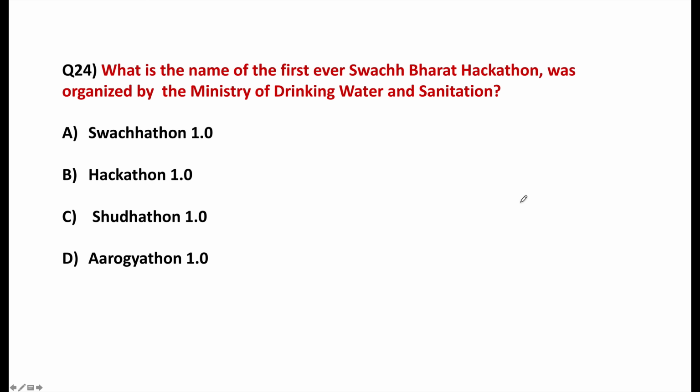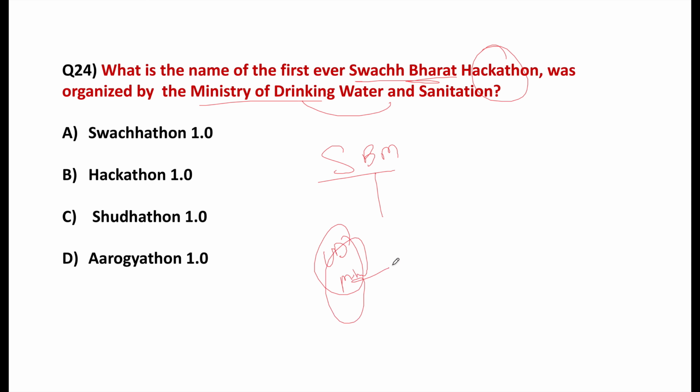What is the name of the first ever Swachh Bharat Hackathon that was organized by the Ministry of Drinking Water and Sanitation? Now, I also want to stress that Swachh Bharat Mission or Clean India campaign is run by the Ministry of Urban Development, which is now called Ministry of Housing and Urban Affairs, for the urban area, and the Ministry of Drinking Water and Sanitation is the implementing ministry for the rural area. So it is run by two separate ministries in two separate areas.